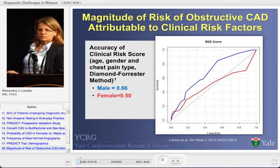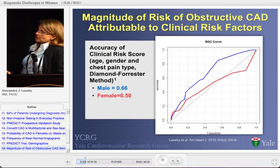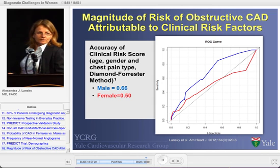To take this one step further, we were interested in looking at the clinical risk score, which takes into account the age of the patient, the gender, and then the chest pain characteristics based on Diamond-Forrester. And this is an ROC analysis. You're looking at an area under the curve in the male patients in blue of 0.66. So there is, again, value in the male patients. In the female patients, it was 0.5. Completely irrelevant, did not help us one bit.